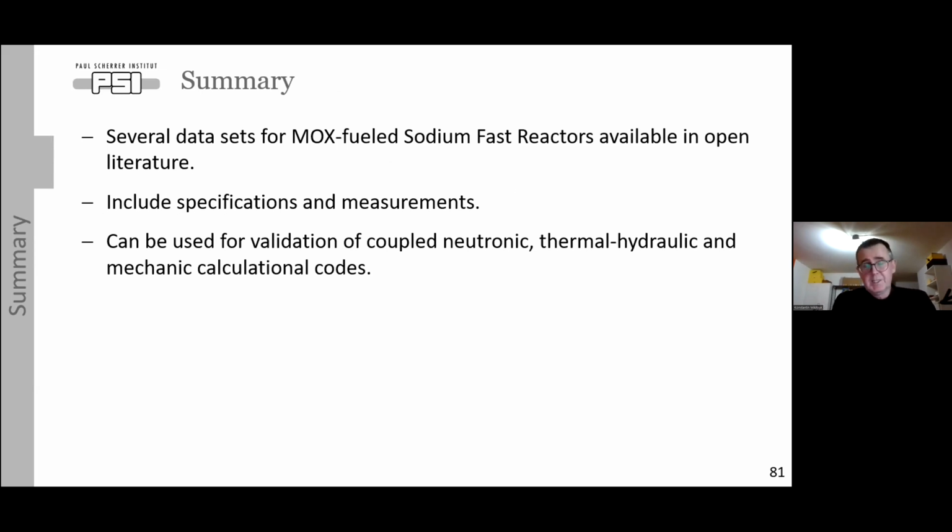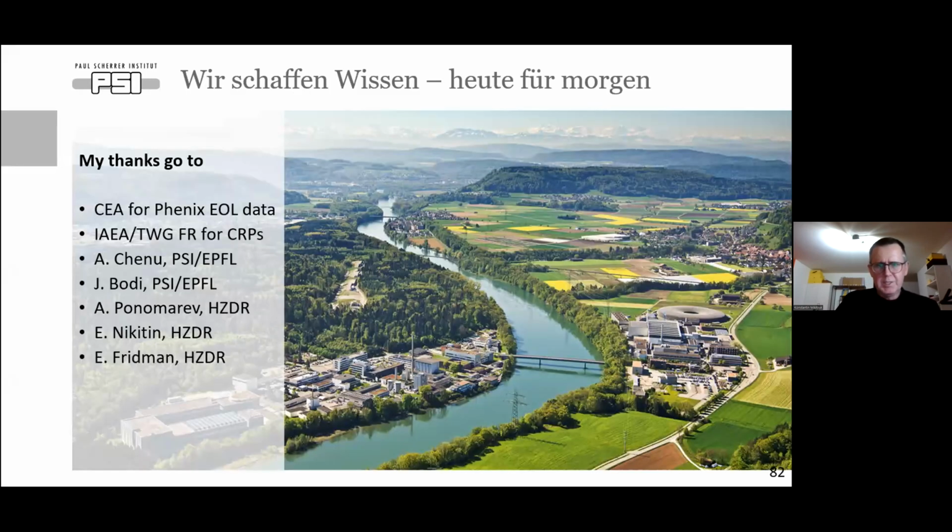So several data sets for MOX-fueled sodium fast reactors are available in open literature. They include specifications and measurements, and they can be used for validation of coupled neutronics, thermal hydraulic, and mechanic calculational codes. So with this, I would like to thank you for your kind attention.